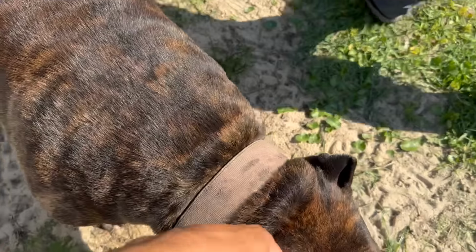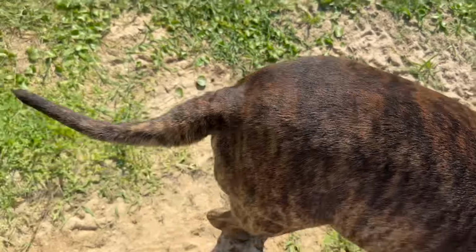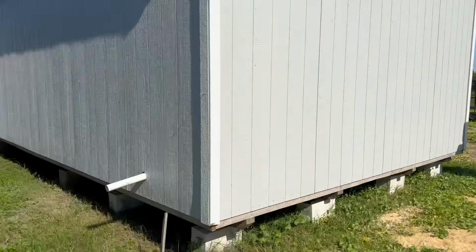Crazy guard dog. Thing's huge compared to my dog. That's his house right there. That's his house? Yeah, right. This is probably his house.